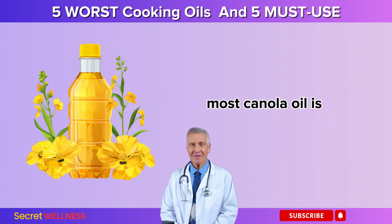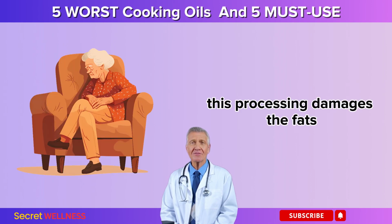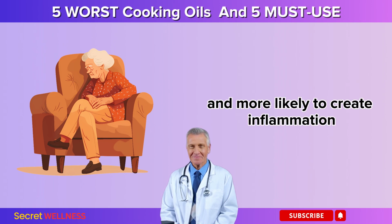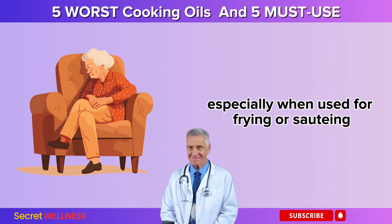Most canola oil is heavily refined, exposed to high heat, bleached, and deodorized before it ever reaches your kitchen. This processing damages the fats, making them unstable and more likely to create inflammation when cooked. That means the oil you thought was helping your heart may actually be putting stress on your arteries, especially when used for frying or sautéing.